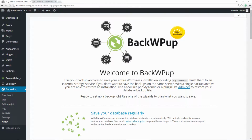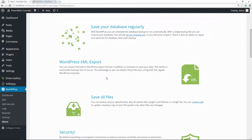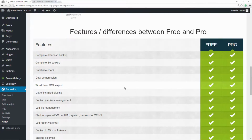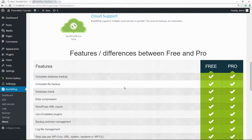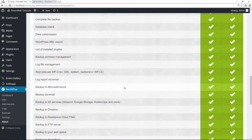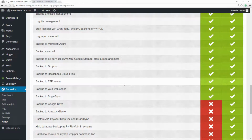Once you activate the plugin, you're going to be presented with this page here. You can take a look at it. It's pretty much the welcome page. Save your database regularly. Export your WordPress XML export. Save all your files, security, cloud support. There's a bunch of stuff that it provides straight out of the box. And this is the free version, and they do have a pro version as well. But the free version provides you a lot of features to get you started.